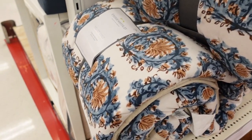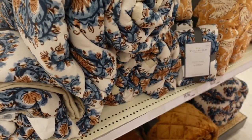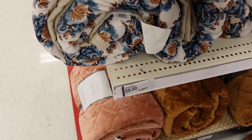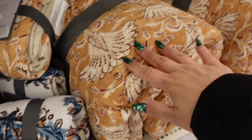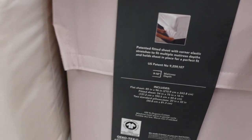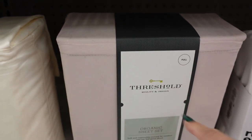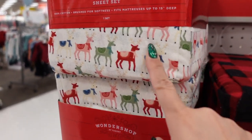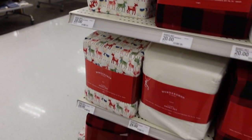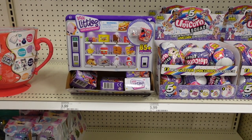You guys, look at these, they're so pretty. Velvet quilt. It's really pretty. I was like, $15? No way. $59. This one's pretty too. These are the bed sheets that I get, the Threshold brand, because you can see they're super deep and they have elastic all the way around. So get your sheets at Target. This is so cute. I wish I would have done a Christmas bedding. It's cute.